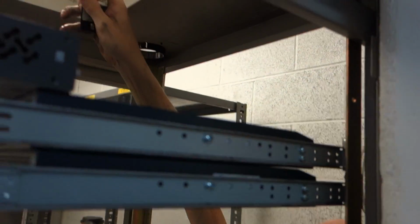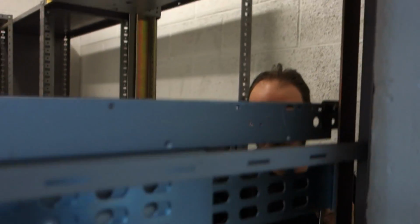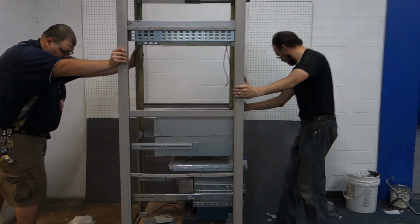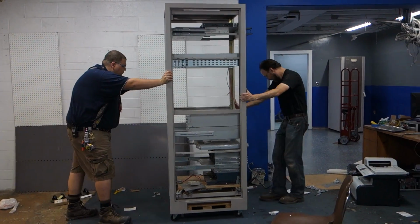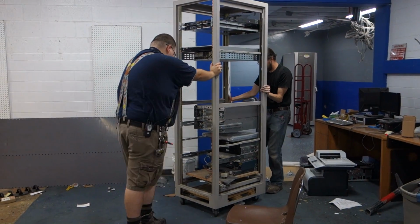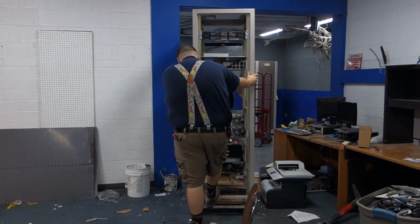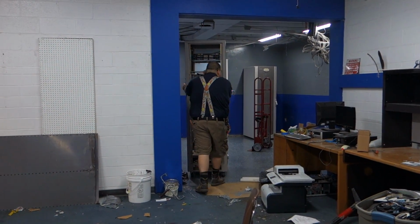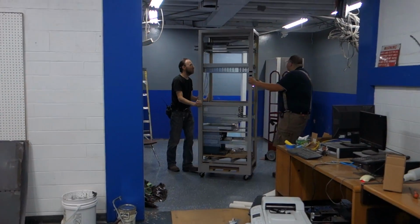Alright, Bruce, you can take that. Now are we free? Should be. And it'll totally fit. Huge amounts of room. Look at all that space. Yay! Thank you, gentlemen.